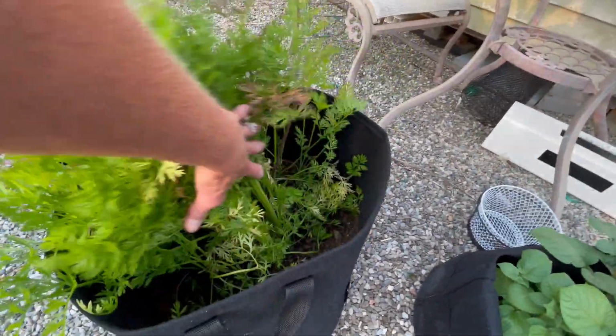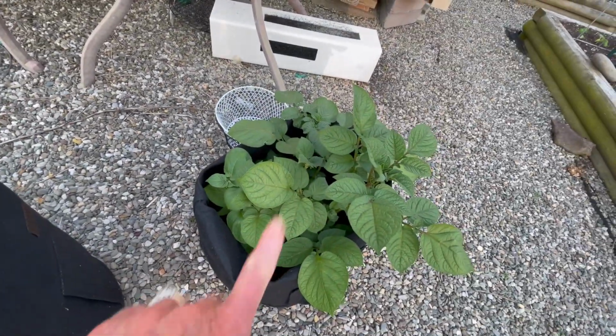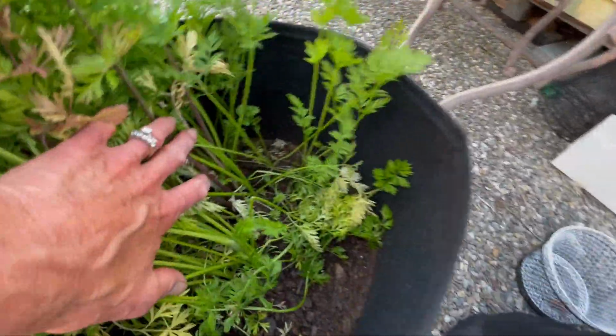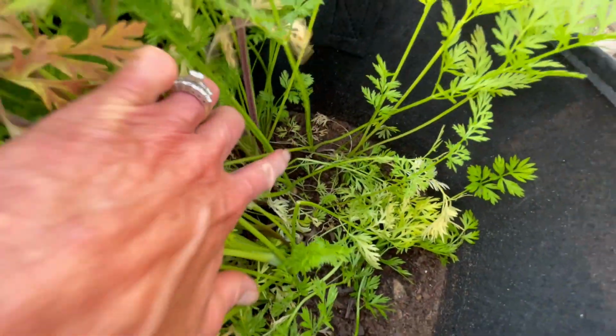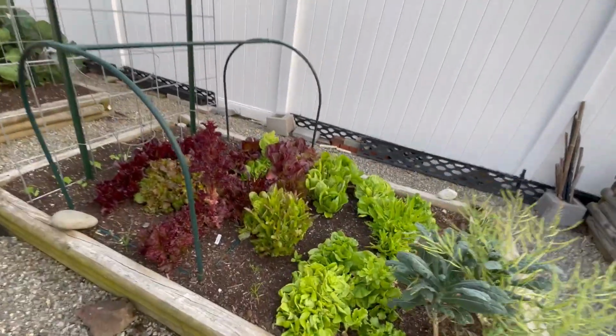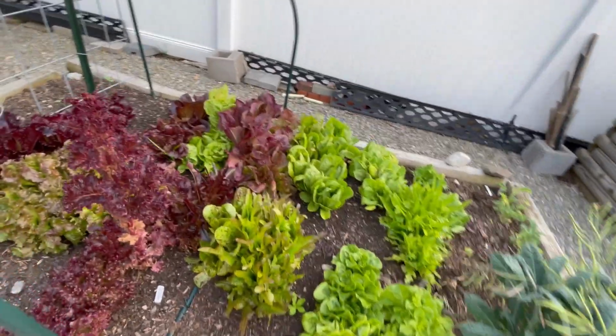This is a rainbow blend. Oh, by the way, these are from Botanical Interests, Clancy potatoes. This is some kind of a rainbow blend of carrots from MI Gardener, and you can see they are starting to crown down there. And here's what's left of our lettuce, which is still hanging on. I have heads of lettuce.